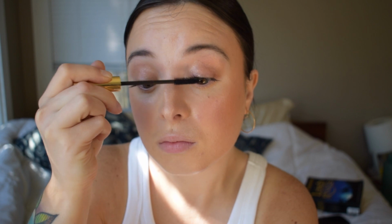Whether you have little or sparse eyelashes, whether they're really straight, or if they're really long and thick and curly like mine. One of my favorite lip liners to use in the summer is MAC Stripdown.